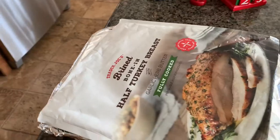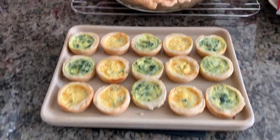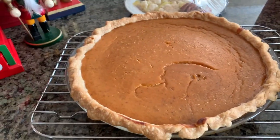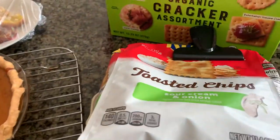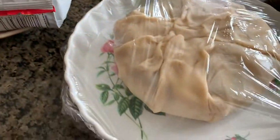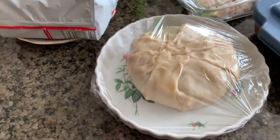Stove so far. Looks like we've got some turkey breast action that's already brined with the bone in. That's interesting. Some little quiches that look delicious. My grandma's homemade pumpkin pie. Don't know why I didn't save this for last. I don't know if these Ritz toasted chips are for this. So this is Brie wrapped in pie dough. This is bomb, obviously. I don't need to say more there.